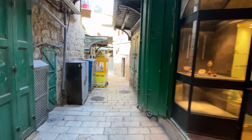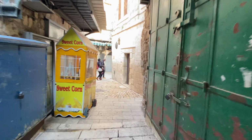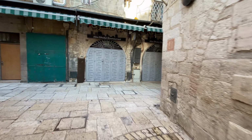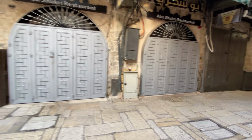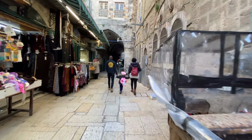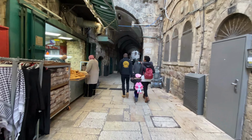I thought about finishing the video here next to the fifth station of the Via Dolorosa. This junction is always full of troops, as to the left is Via Dolorosa Street and to the right is the way to the Western Wall. And right now it is empty, but this is no place to finish a tour or a video, so I will carry on a bit further and show you one of my favorite places in the old city.